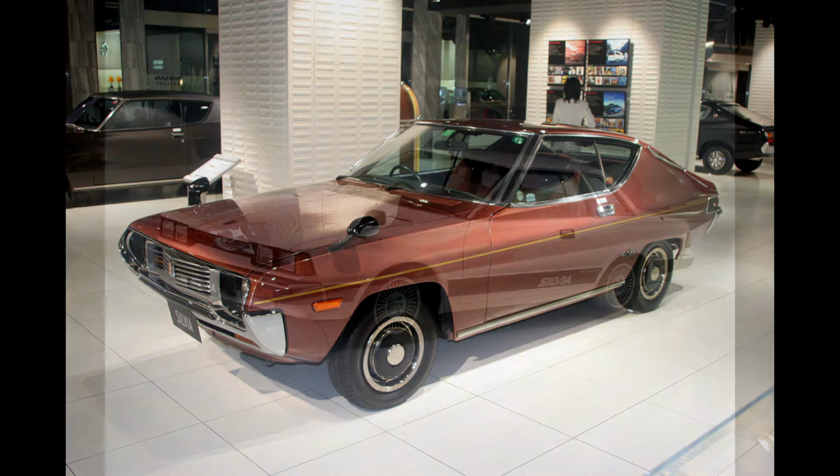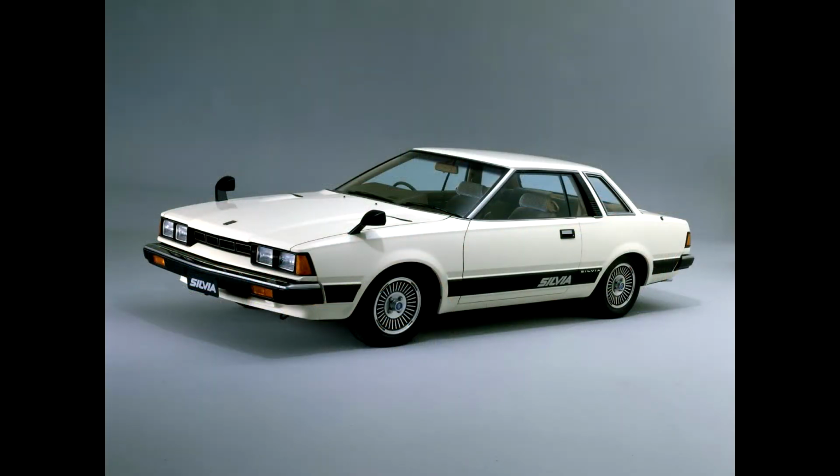The S110 came out at the end of 1979, and this is when the names started getting really confusing. There was the Gazelle, the Sakura, the 1800SX, and the 200SX, and the Silvia, depending on your location and or your company. So for simplicity's sake, I'm gonna call it the Silvia. And there was a new body style as well as the new names.